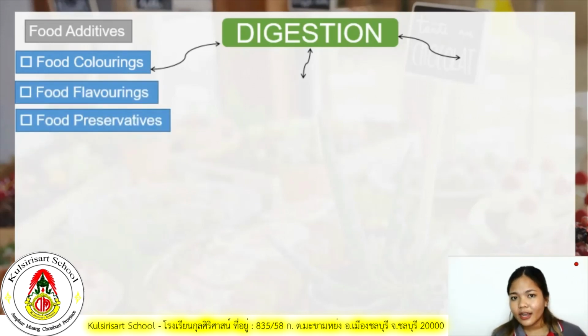When we say food colorings, again, this is added to cakes, icings, candies, and juices to give them their vibrant color and to make them more appealing. When we say food flavorings, these are used to enhance the flavor of food. And when we say food preservatives, these are used to prolong the shelf life of food. Under food preservatives, we have the 2 types: natural and chemical. Under natural, we have salt, sugar, and citric acid from different citrus fruits. And under the chemical, this includes sulfur dioxide and nitrates and nitrites, okay?